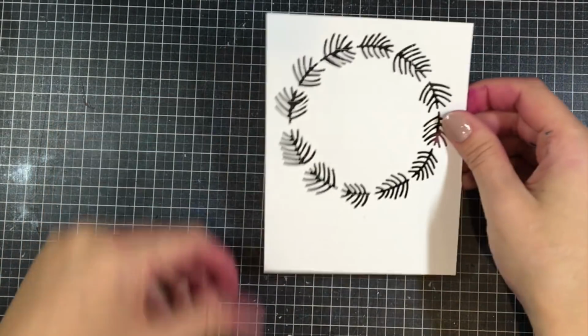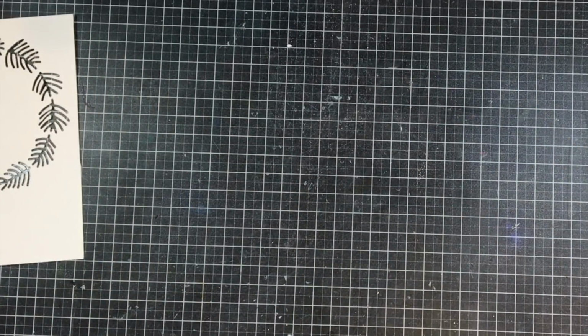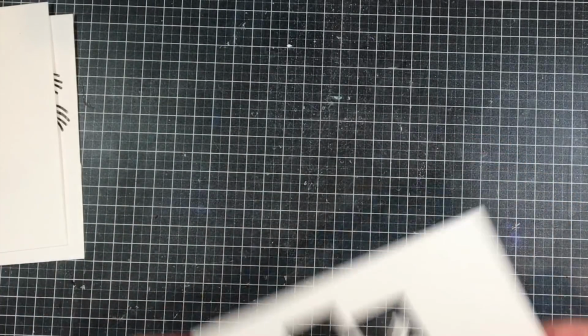Alright, so I cut out onto 4 by 5 1/4 panels this pine needle wreath. This is absolutely gorgeous, stunning detail. Then I cut out the SNOWBURST collage, that's the one that I showed being cut in the video.